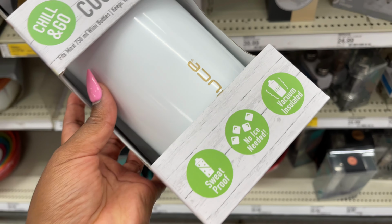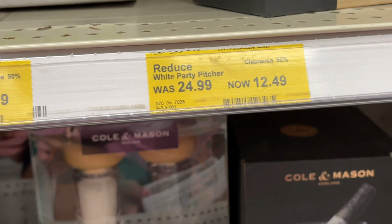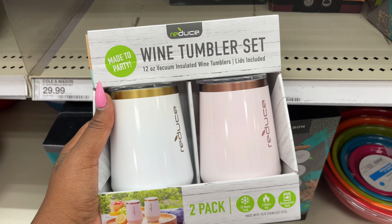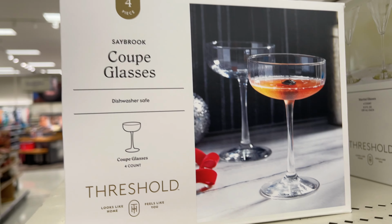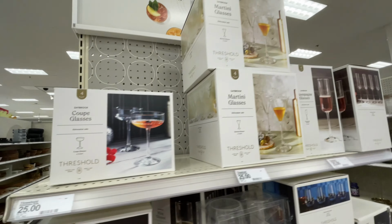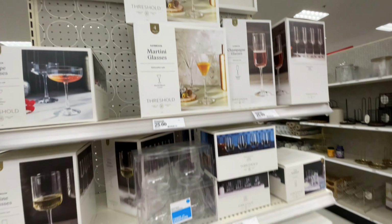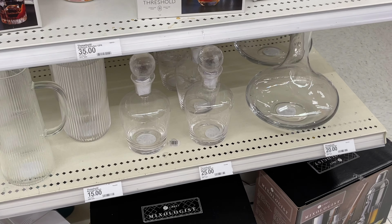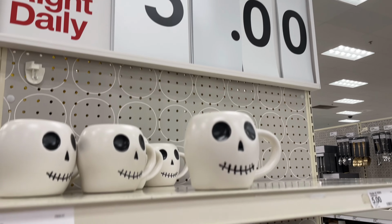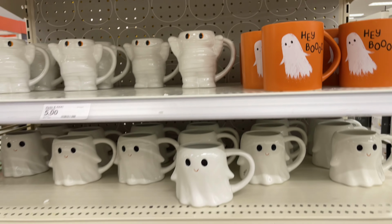Now here I am. This is why I hate coming in Target. Y'all look at the price. Check the clearance price. Y'all know it went in the basket. They had some new cute glassware. I'm always looking at stuff that I did not come in the store to buy, but I had to check it out. And of course, all of the cute spooky mugs.